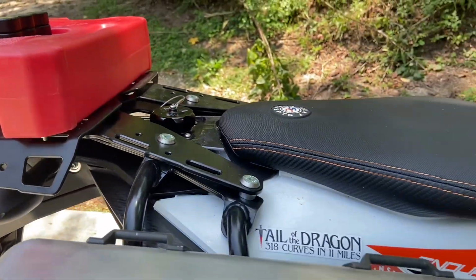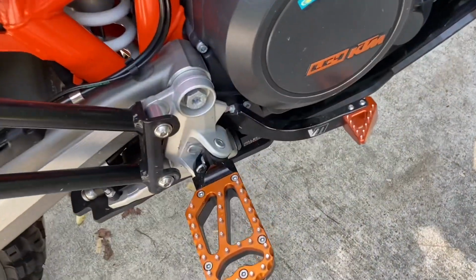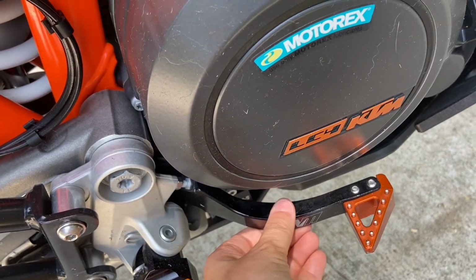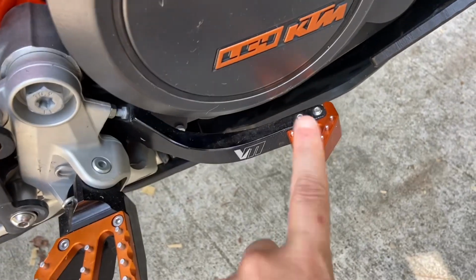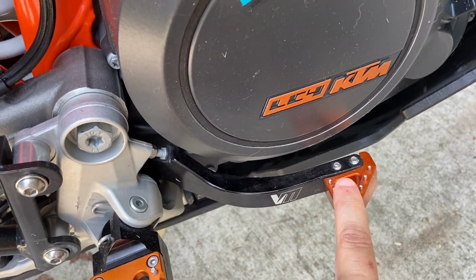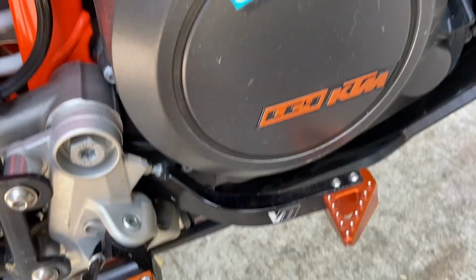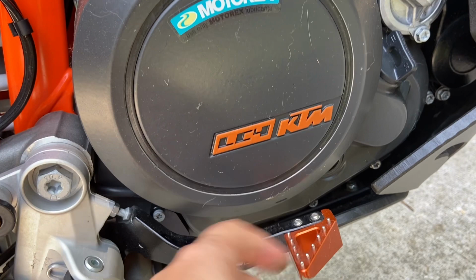So the next one is going to be the rear brake pedal arm. So that is going to be this right here. The rear brake pedal peg is also separate. That one, the pedal pad, I think is what it's called. So these are both by Vanasche Motorsports. And again, very solid piece. So if you're going to go ahead and update your brake and everything, highly recommend these.